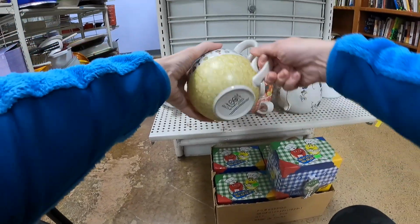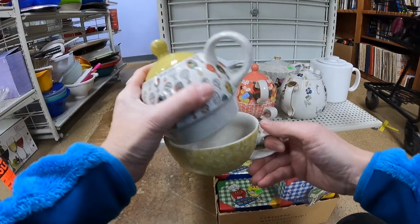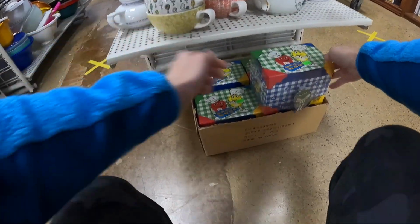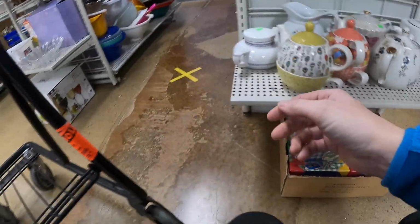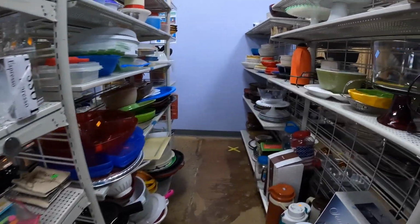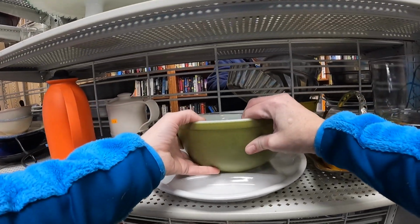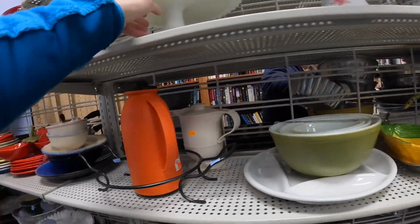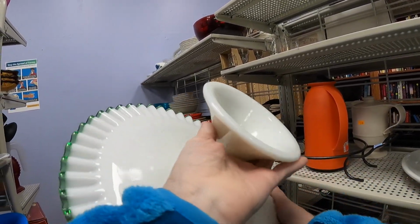Some individual teapots. It's actually really cute. What are these? Oh, recipe boxes. I hear her saying something about a sale, but I'm not sure what. We have a very worn Pyrex. Super worn. This almost looks like it might be fountain.